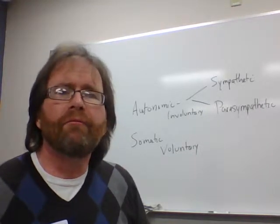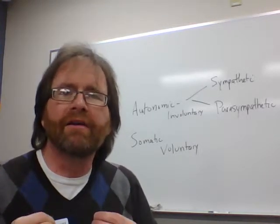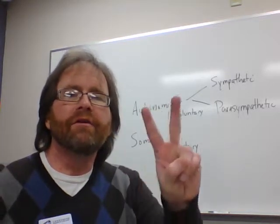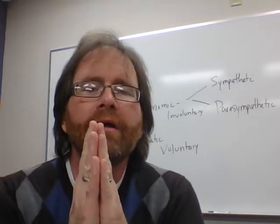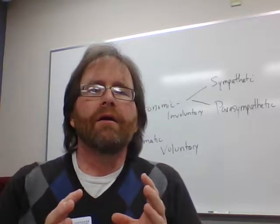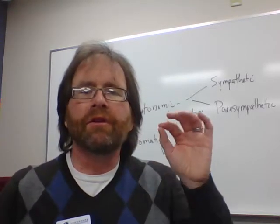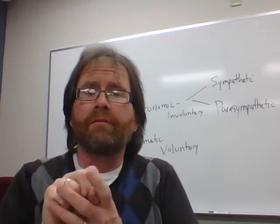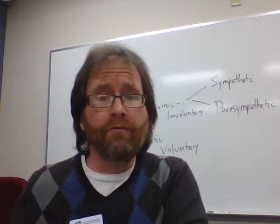So those are all things that are controlled by the autonomic nervous system. Now, there are neurotransmitters that affect the autonomic nervous system, or the ANS, right? Each of the major subdivisions is a two-neuron system. The first is the neuron that starts in the central nervous system of the brain or the spinal cord, and it ends in a cluster of nerve cell bodies, and this is called the ganglion, and that's outside the CNS. That is in the peripheral nervous system.